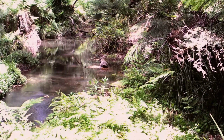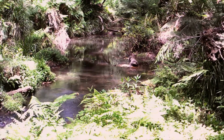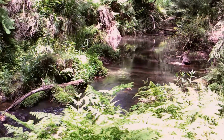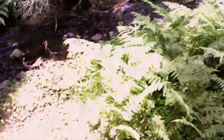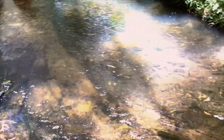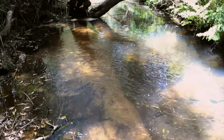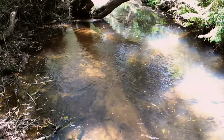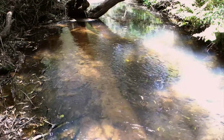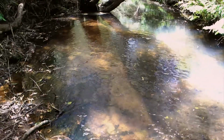Now this is the source. The source. Just around the corner, there are two streamlets to join together and just come down here. Only meters away. And we follow the water, and it comes down here, and goes up here, on its way to the Hawkesbury. Yes. From here, 130 kilometres away, this water, or parts of it, will reach the Hawkesbury.